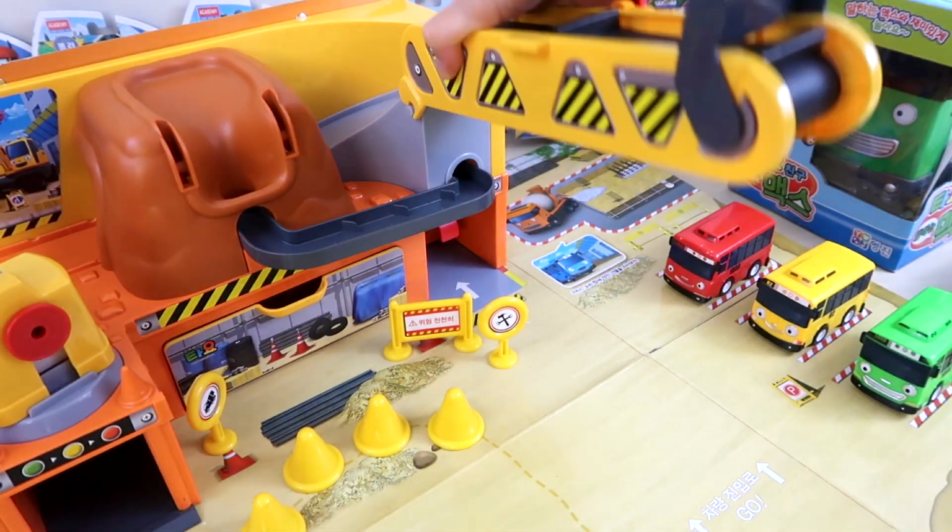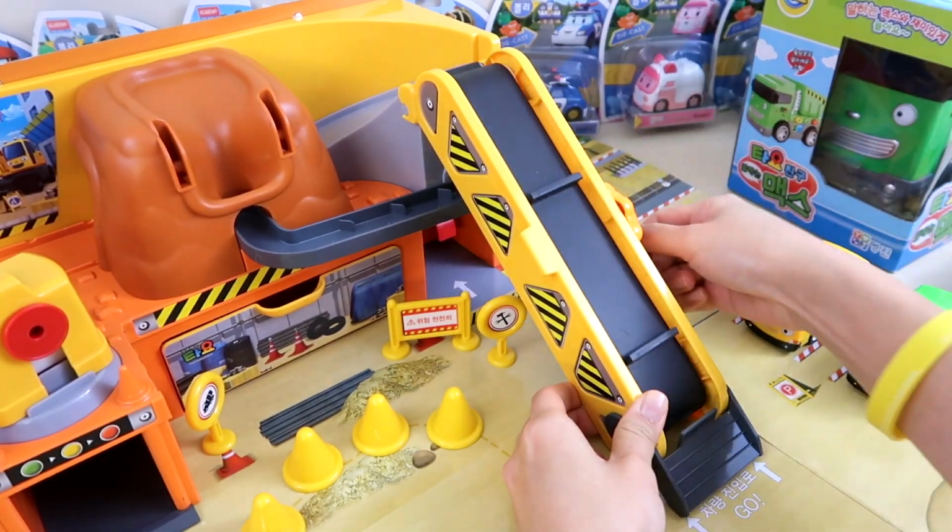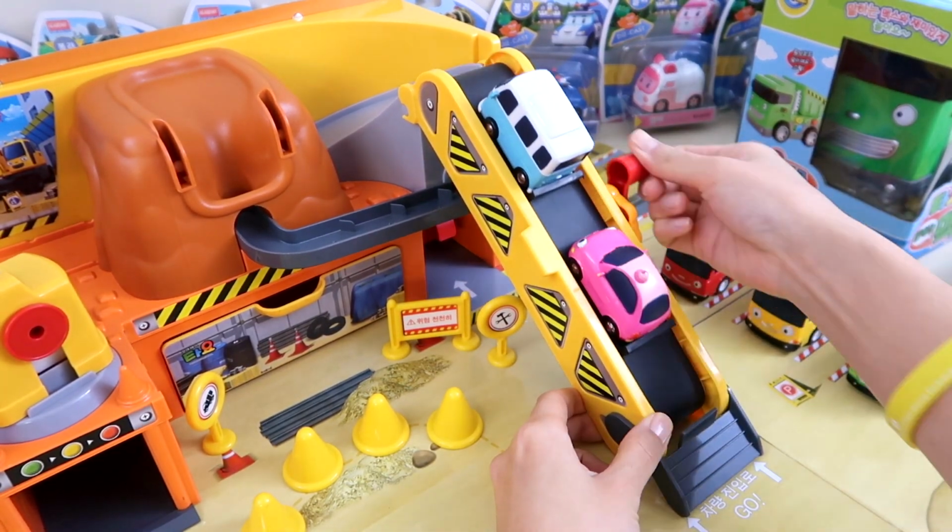Conveyor belt can be clicked here. When you turn the handle, the belt rolls up.